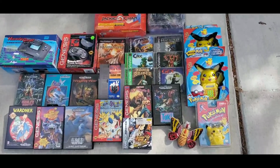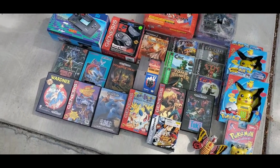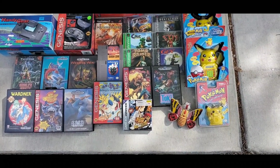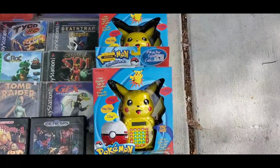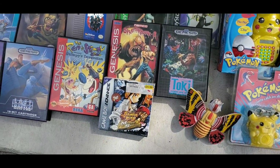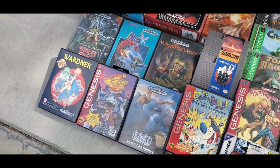All right, guys, so this is what we picked up this weekend here in Vegas. Honestly, in maybe one day, not even a day, maybe a few hours. We went into the flea market, and then we hit up a yard sale. So it went really, really well. And this is what we picked up. We picked up these sealed Pikachu calculators, which are pretty badass. Then we picked up a little Pikachu plush for $5. Stuff she threw in: we got Splatterhouse 3, Toki, and then we got the other games as well.